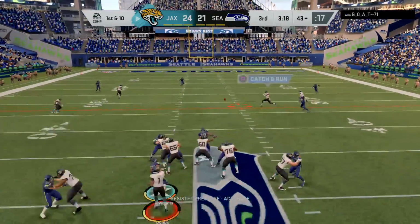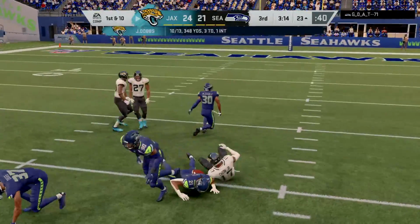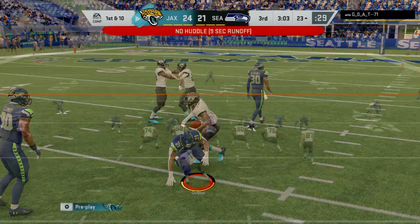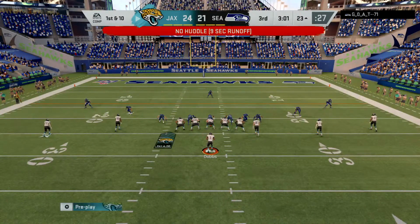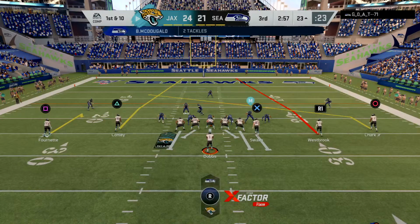Dobbs looking to throw on 1st down. And this one into the hands of DJ Shark. And he goes down, but not before getting this inside the 25. Chewing up big yardage. Another nice gain there. This one goes for 20.